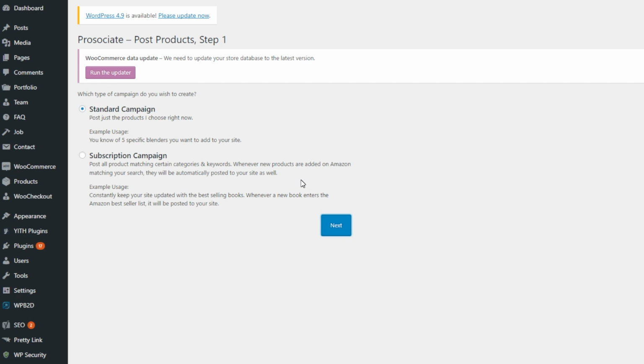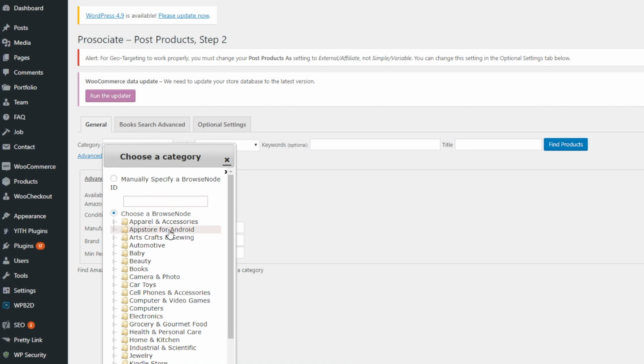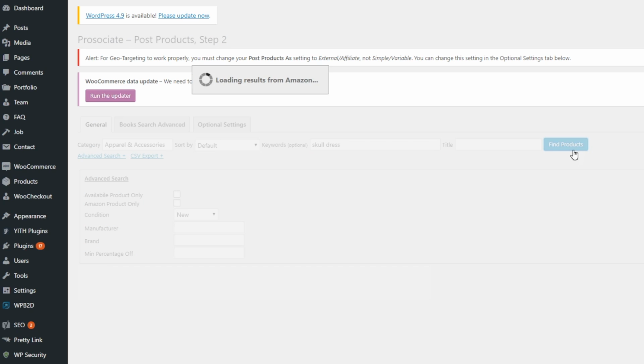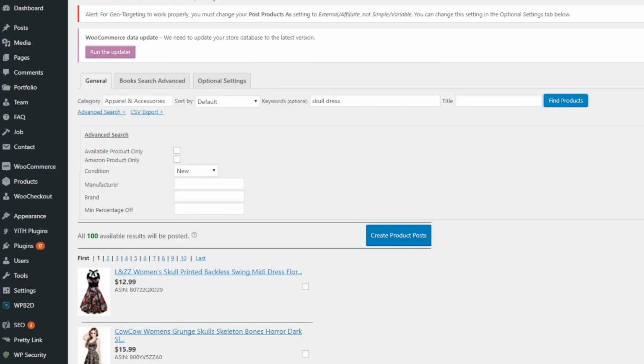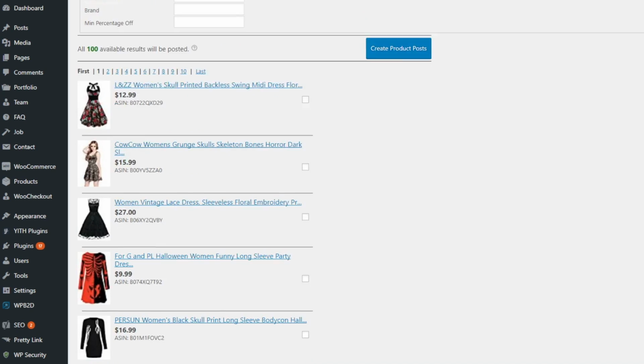And what we're going to do is pick a specific Amazon category. In this case, since I'm basically doing a lot of clothing, I'm going to do apparel and accessories. And then I'm going to type in a keyword, and this is actually going to search on Amazon. I'm going to do skull dress as my keyword, and we're going to hit find products. This is going to come back and give me a whole bunch of results. So now I've got all these different skull dresses that I could simply add to my store very easily.